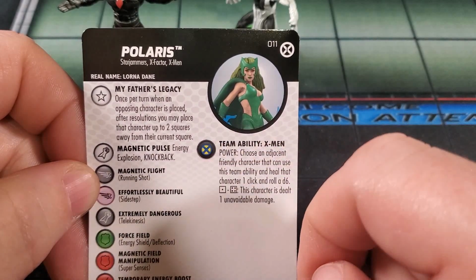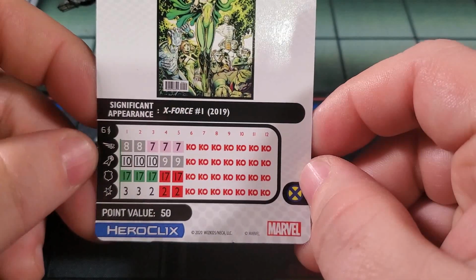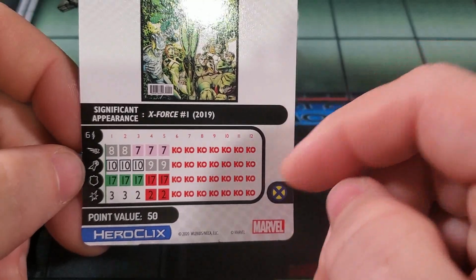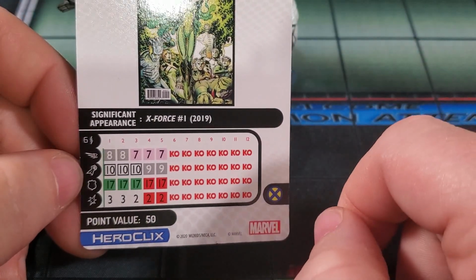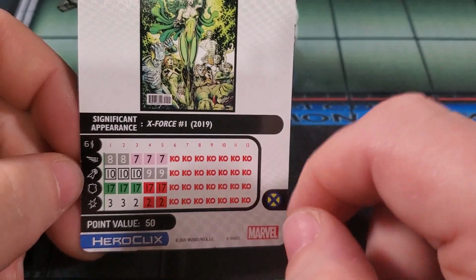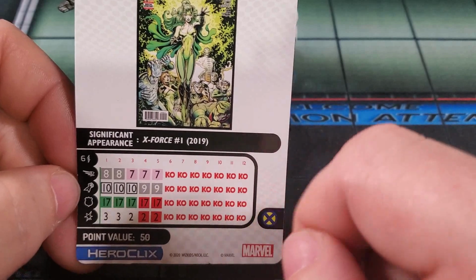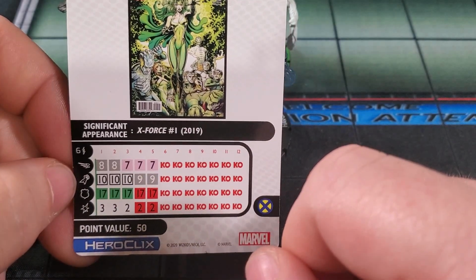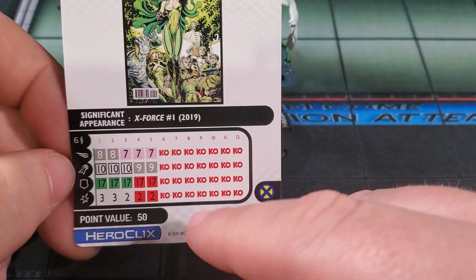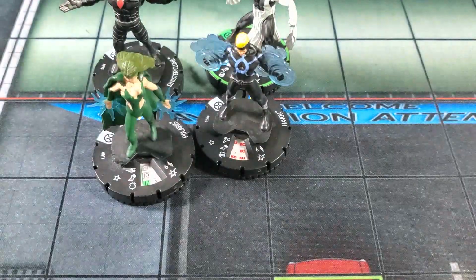And then she's got this special, which is Energy Explosion and Knockback. 50 points again, only that 10 attack, so she's probably just a secondary attacker, but the Energy Explosion with Knockback's cool, and the extra placement is really sneakily what's going to get you by on her, so pretty cool there. And with Range Combat Expert, she's now going to be a 10-3 on those last couple clicks. So again, just a fun figure.